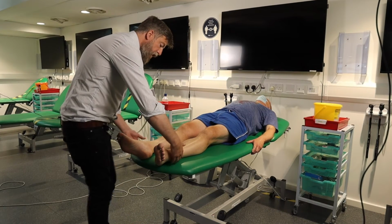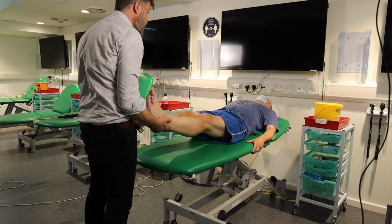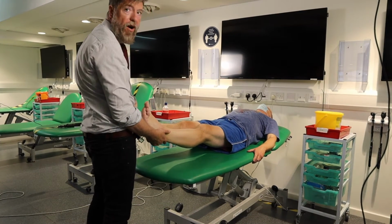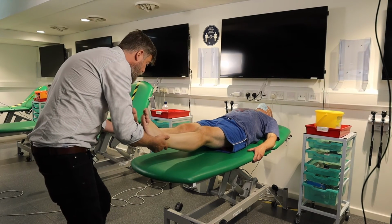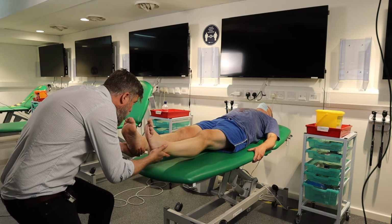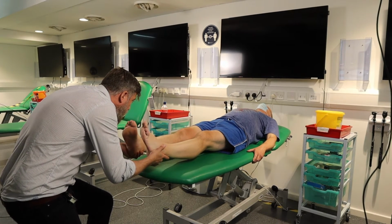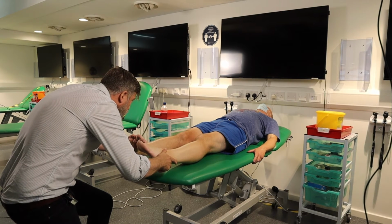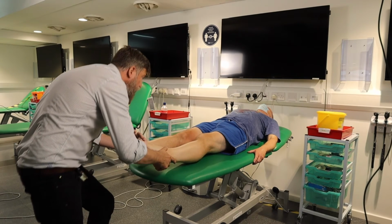I'm going to take the weight of the patient's legs, and I'm going to look together at internal rotation of both hip joints. Now, people say look at the feet, but the feet actually are too mobile to judge that. It's not perfect, but you're better to look at the patella and treat it like a clock face. So if I internally rotate both hips, there's roughly symmetrical movement to the tune of about 45 degrees.